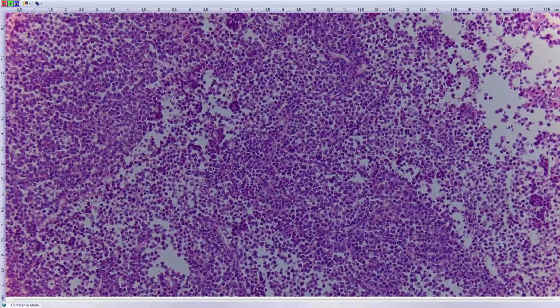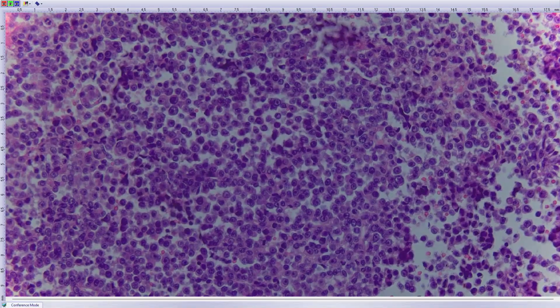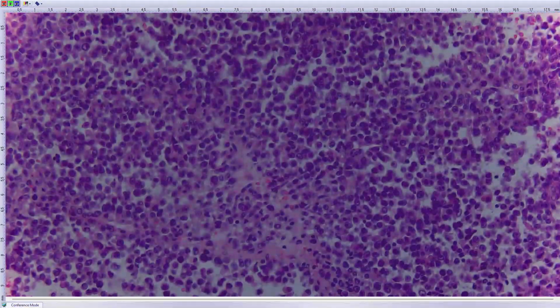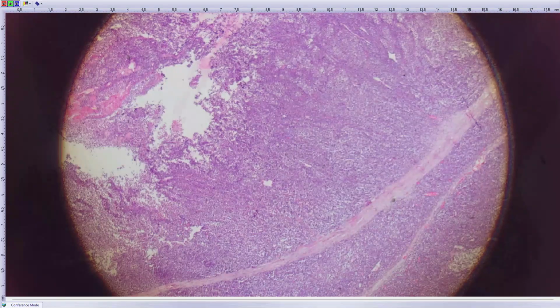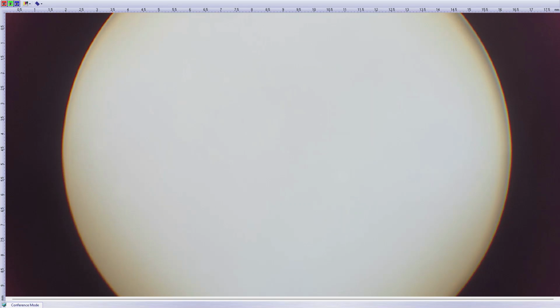Again, when you look at it closely, you see these round to epithelioid cells. Again, these prominent nucleoli, I mean, they are not specific for melanoma, but they should be there most of the time. High mitotic activity and everything. Here we did methylation analysis, and there was a 99% match with melanoma. So again, in correlation with the morphology and the widespread disease, this is highly suggestive of melanoma, undifferentiated melanoma.